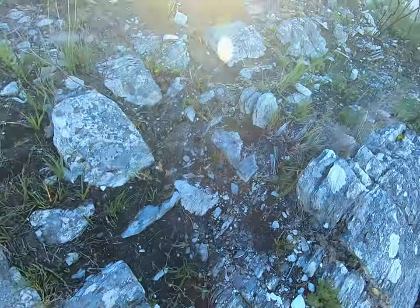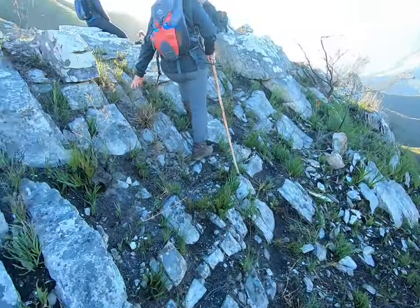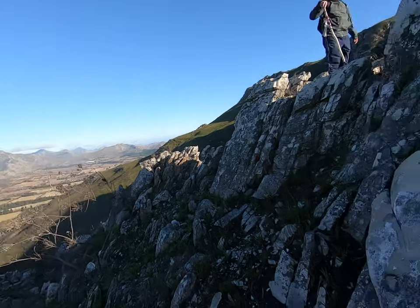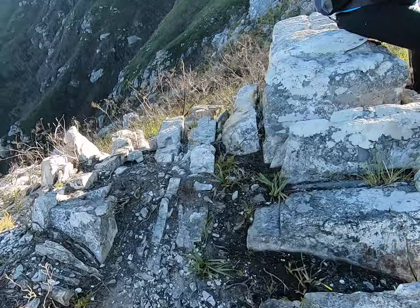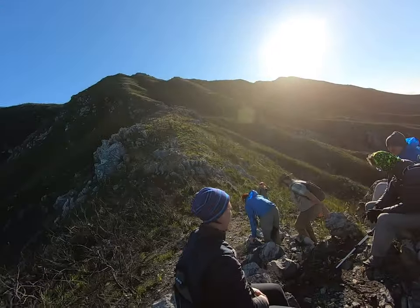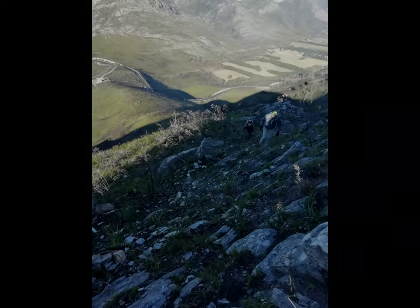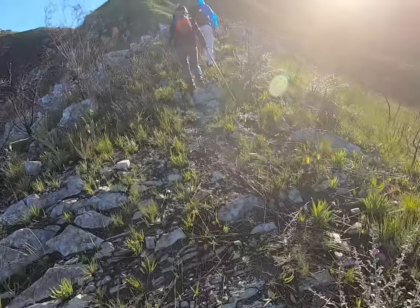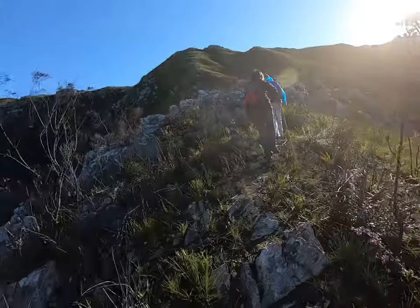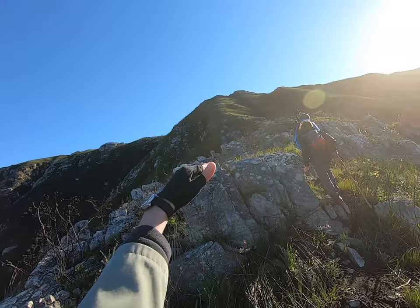The wind is quite cold, blustery. Just past 1:30, just to give you an idea of the going. This bit over here is fairly flat, but there's another uphill coming up, and then we should hopefully be at the top. Looks like, judging by that ridge in the background, it's more or less on the same level.